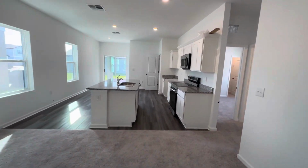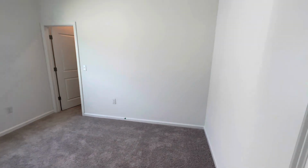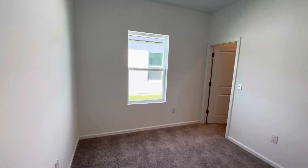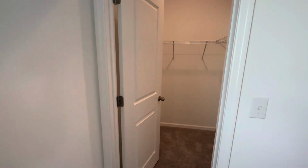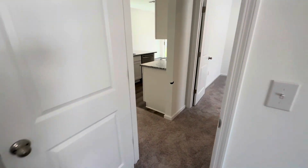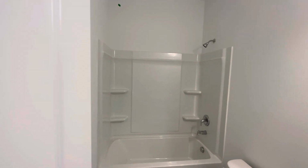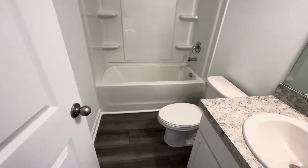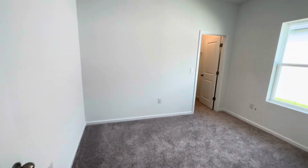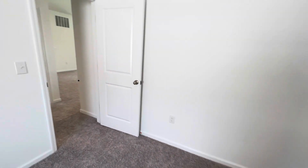All right, continuing on, we'll come back to the kitchen in a minute. Over here, bedroom number 1. You do have a can light above, and then a walk-in closet. And then bathroom number 1. You do have the fiberglass insert around the tub and shower combo. And then bedroom number 2, also with a walk-in closet.